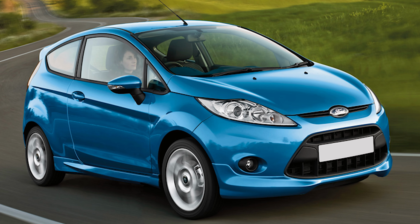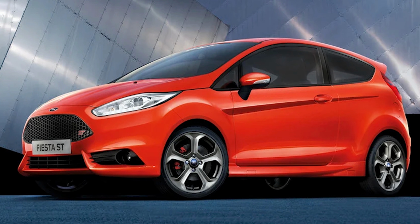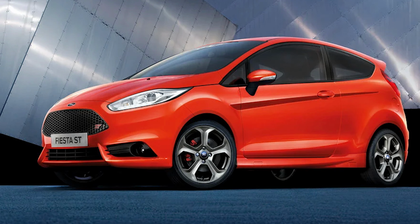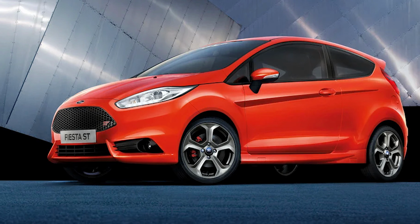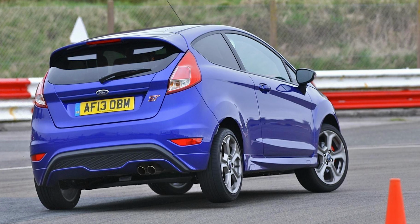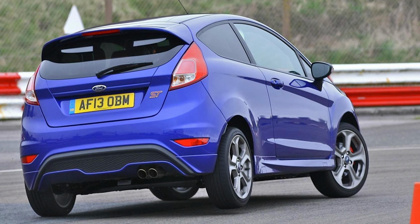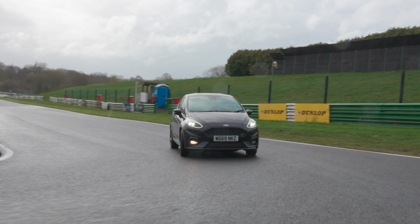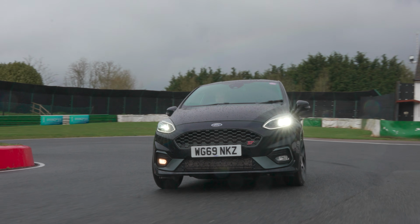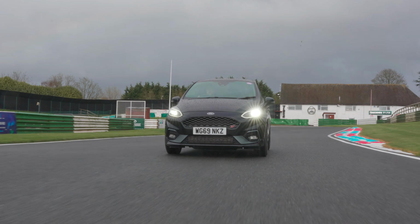There was the Zetec S, but we had to wait until 2013 for the ST to make a return with the 1.6-litre EcoBoost engine producing 179 horsepower. Now, that car was absolutely critically acclaimed. Everybody loved it. It was a cock-a-wheel dancing machine that just punched above its weight and was hugely entertaining to drive. And while previous Fiestas had been fun, fast, frantic, Ford now had a class leader on its hands. So when it came to the Mark 8 of 2018, it was a really hard act to follow.